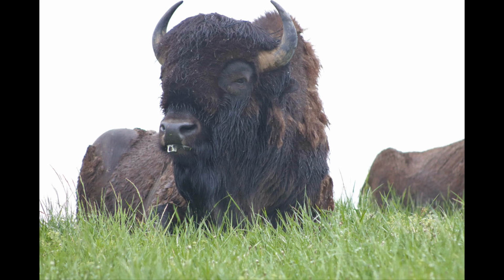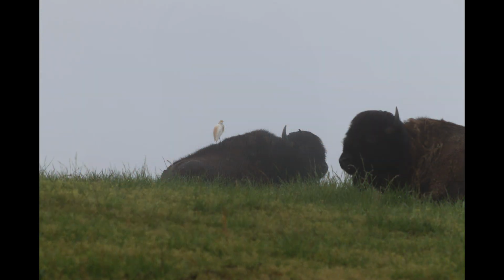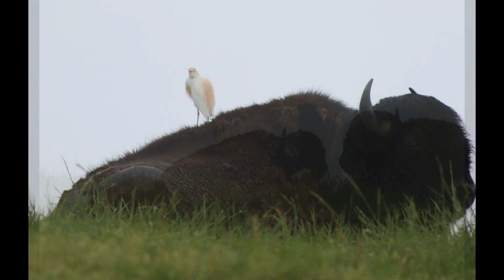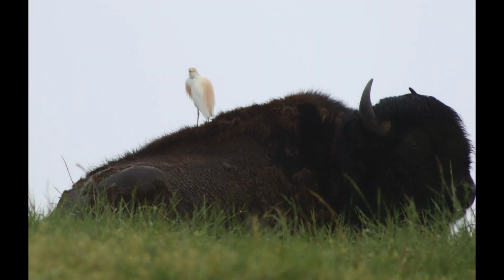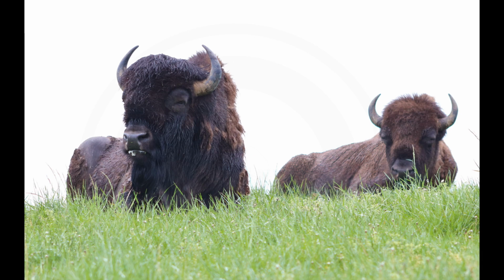And here's some. I put these pictures of the buffalo. They're pretty nice. You can get pretty close. They say not to get too close to them. There's a bird. I don't know what kind of bird this is. He was just sitting on top. Didn't seem to bother him. But anyways, I threw a couple pictures of the buffalo in there.